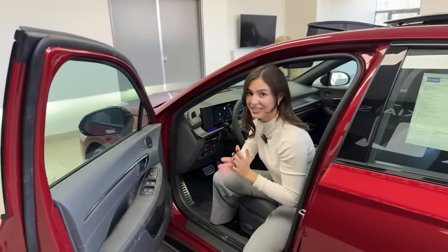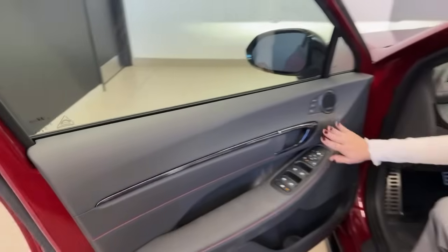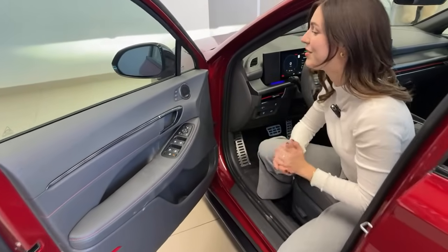Okay, so you'll probably notice we're gonna have a lot of red details, we're gonna have a lot of N details, and let's take a look at the driver's side door to point those out. You'll see that all of our door handles are gonna be in a chrome finish, that darker gunmetal chrome, and then we're gonna have some contrast red stitching. All of that is exclusive to the N line.